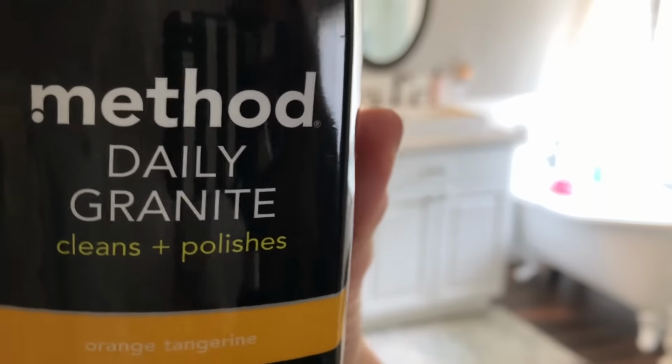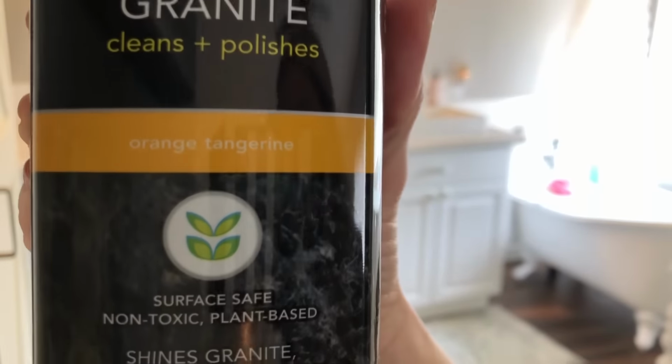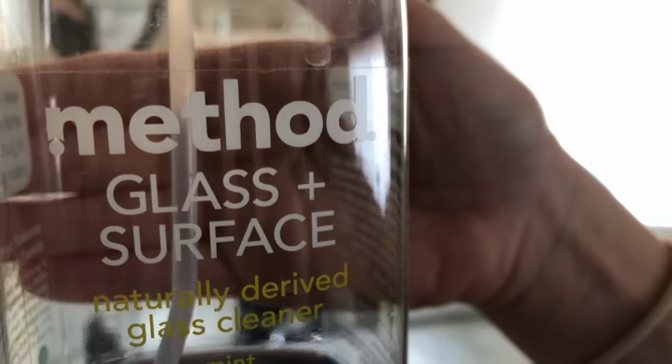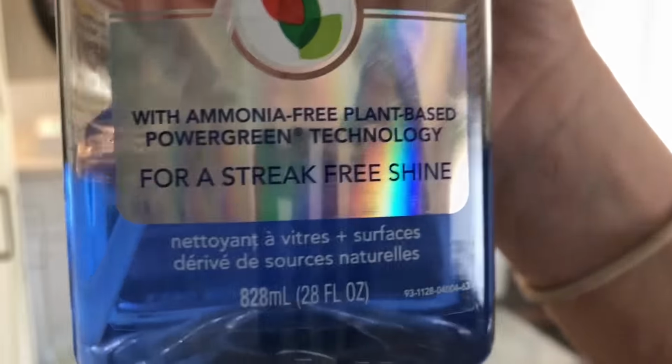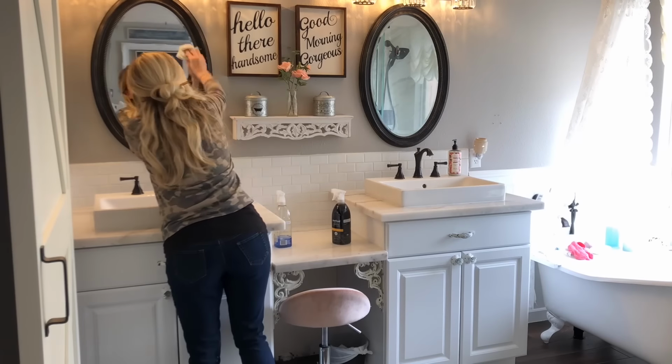To clean my bathroom countertops, I'll be using Method Daily Granite, and this one is in the orange tangerine scent. I will also be using the Method Glass Cleaner in mint scent to clean my mirrors.